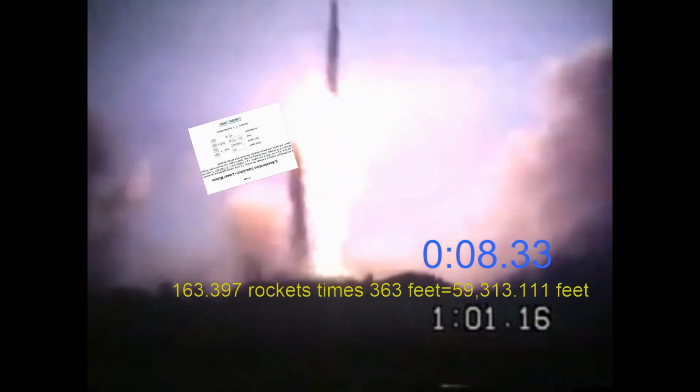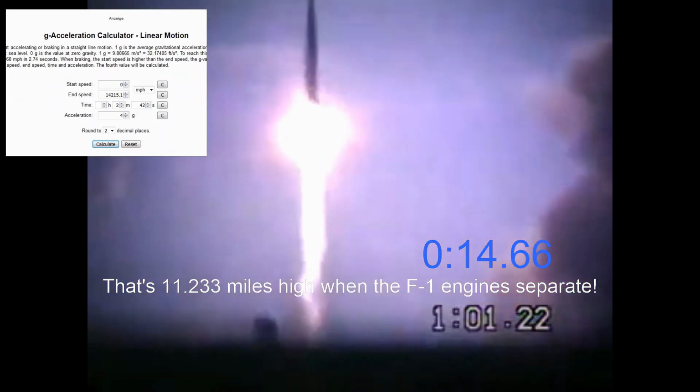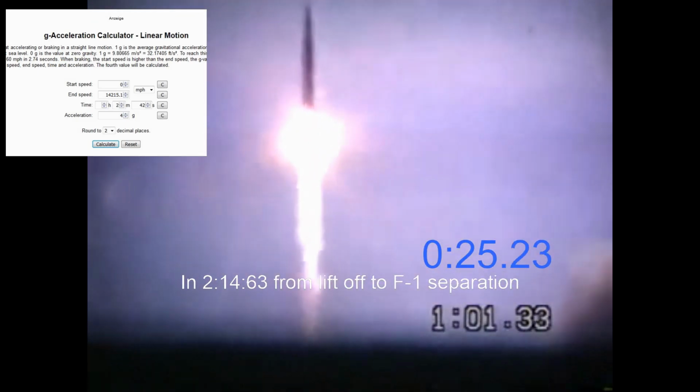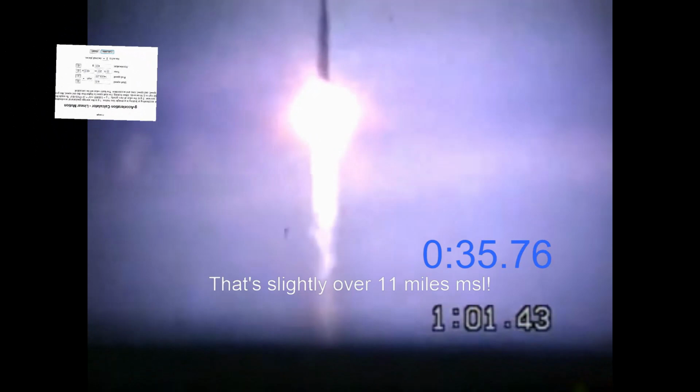Here's a calculator you can get online to calculate your linear motion, distance and time. If you use that calculator and work out the height times downrange, it keeps you underneath the clouds, because the clouds aren't going to be more than 6 miles high, and this is separating underneath the clouds approximately 11 miles down. The speed it would be traveling at is just under 500 miles an hour.